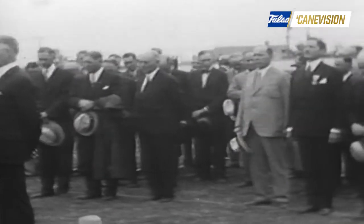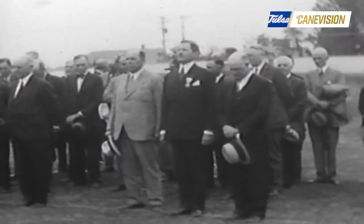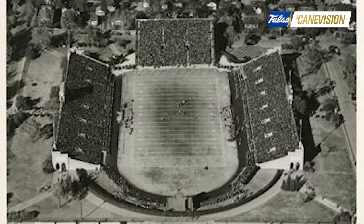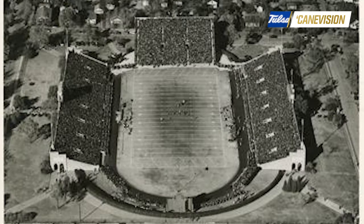So it was quite an event. Not only was it a great start to a new stadium, but a springboard to later success. And it just was magnificent for TU. Really put them in the upper level of college football. But once they started playing OU and A&M or OSU, Arkansas, then the fans came. In fact, everybody wanted to come to play at Skelly Field.